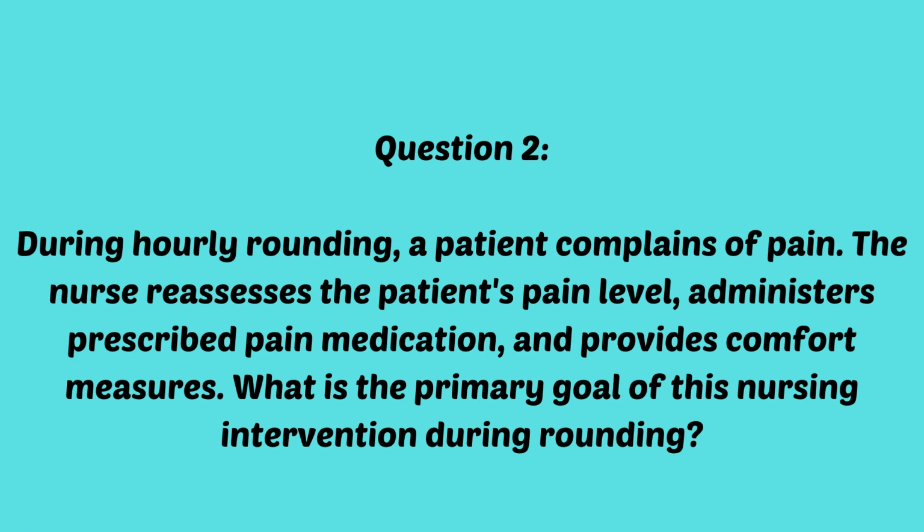Question 2. During hourly rounding, a patient complains of pain. The nurse reassesses the patient's pain level, administers prescribed pain medication, and provides comfort measures. What is the primary goal of this nursing intervention during rounding? Well, hey guys, I kind of gave it away in the last question.